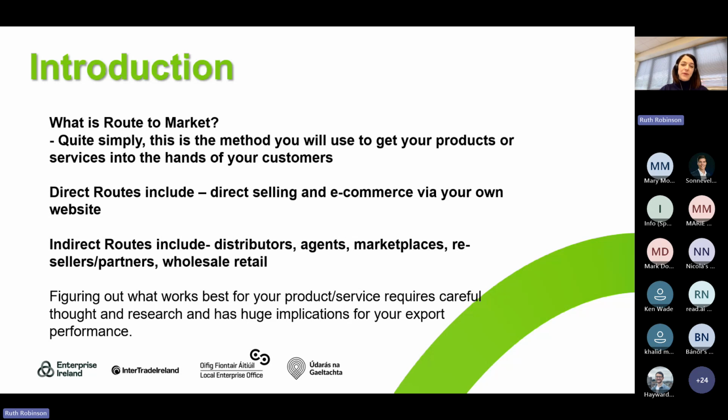The key point, just to begin with, is that figuring out what works best for your product or service will require careful thought and research, and it has huge implications for your export performance. So this isn't something that should be decided upon lightly or at a whim. You really do need to have a think about it, and it will have implications for how successful your business will be in terms of export.